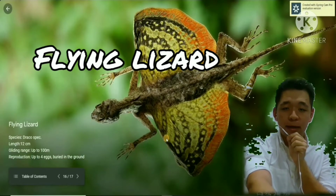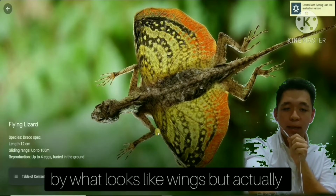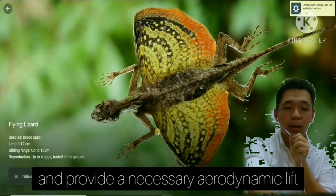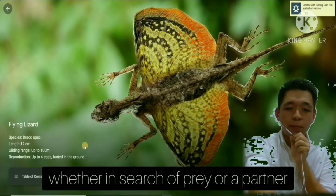Thirdly is the flying lizard. Flying lizards can glide through the air by what looks like wings but are actually flaps of skin stretched over extended ribs, which provide the necessary aerodynamic lift whether in search of prey or of a partner.